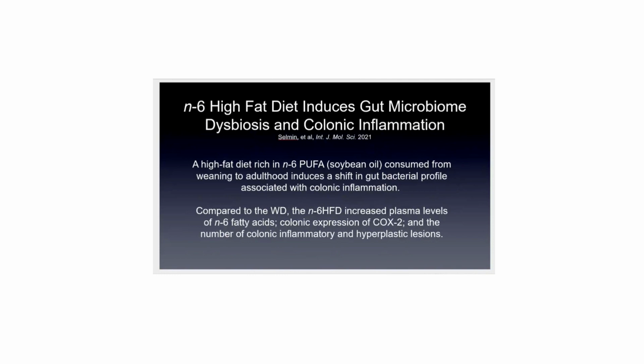Another interesting study on high omega-6 fat diets, looking at gut microbiome. In this study, a high fat diet, in this one they used soybean oil, and this was in mice. They fed them this from weaning all the way into adulthood and found that it shifted the gut bacterial profile and made it very consistent with colonic inflammation. So their colon was very inflamed compared to not putting them on a soybean oil diet.